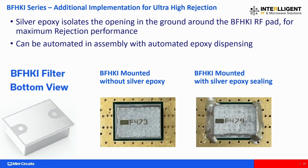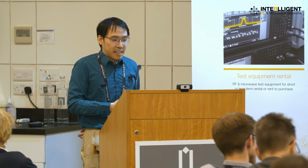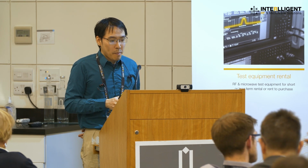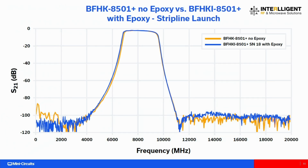So one solution that we actually implemented for one of our customers is to recommend applying a silver epoxy to the BFHKI. And this can be done using traditional epoxy dispensing methods. And what this epoxy does on the stripline board is that it actually closes the gap in that BFHKI, right? And we're seeing that with this additional assembly step, you can actually take a BFHKI and achieve similar ultra high rejection performances as the base BFHK, right?